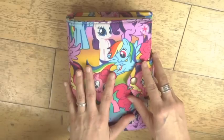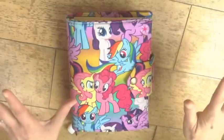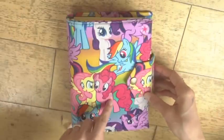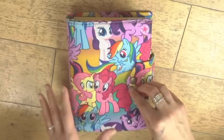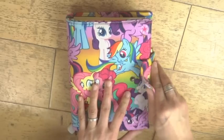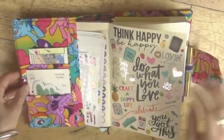And the other thing about this is that I put all of my stickers in it. So as you'll see in a moment, this is totally stickerated. So I have this in a cover from Lyra & Co. on Etsy, which I'll leave linked down below. It's My Little Pony and I love it. And it has pockets on the inside.